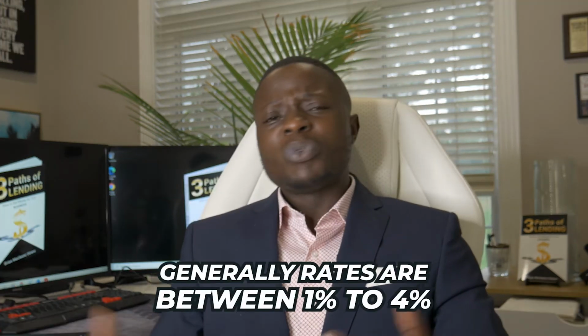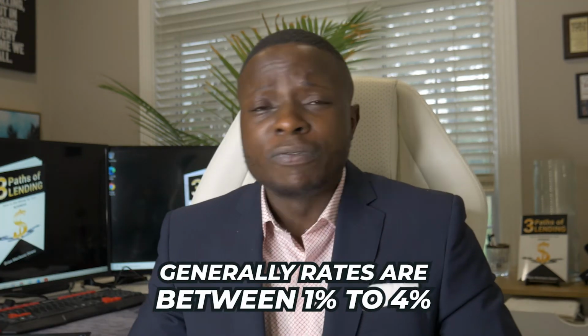Now, generally the rates of purchase order financing are between 1 to 4%, okay? It just depends on the amount, the industry, and the risk factors that the lender finds, to determine the rates and what you're going to be able to pay back. But again, as I mentioned earlier, they will be able to finance up to 95% of the order.